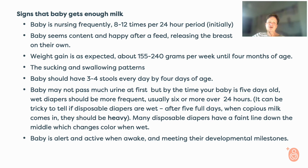A baby should be content and happy after a feed, and he should release the breast on his own. After he has released the breast on his own, he's happy to go to sleep, and he is peaceful, and he will sleep for a while. Weight gain is expected, and that's why we need to teach the mothers to understand the growth charts, so that you can see whether the baby is gaining weight according to his growth percentile or his weight percentile.